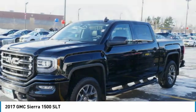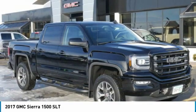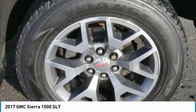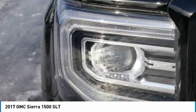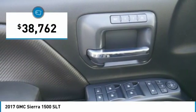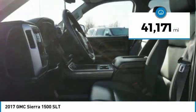Sierra 1500 now comes standard with a Vortex 6.2-liter and 5.3-liter V8 engine and an electronically controlled automatic transmission that combines high max hauling capability with precise control and is priced below $40,000. This vehicle has less than 45,000 miles.